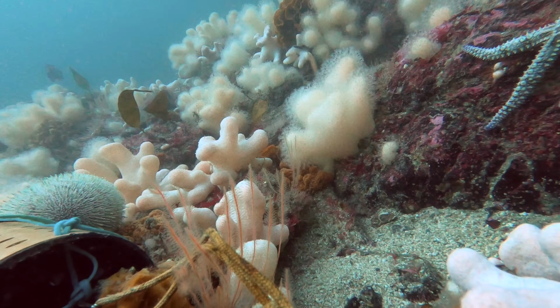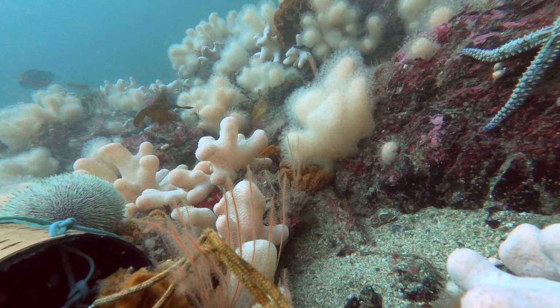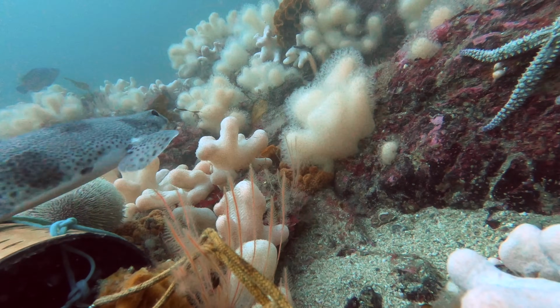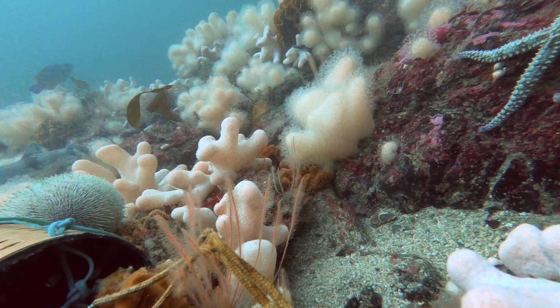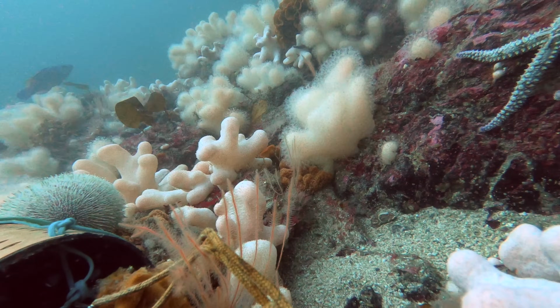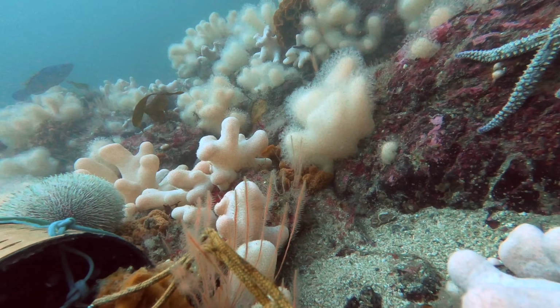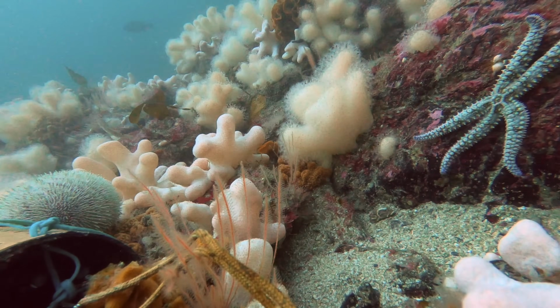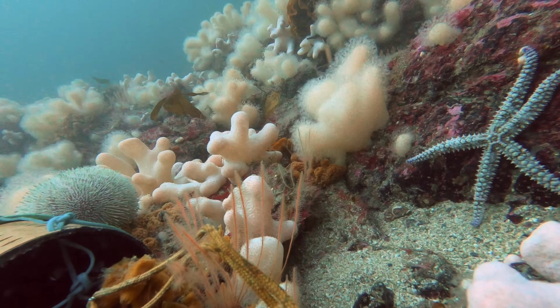Judging by what I caught, you might think that there was nothing on the seabed here. How wrong could I be? The seabed was covered in beautiful soft corals and sponges, starfish and sea urchins. And yes, cuckoo wrasse and dogfish. This clip is sped up, but it shows how the starfish move, doesn't it?